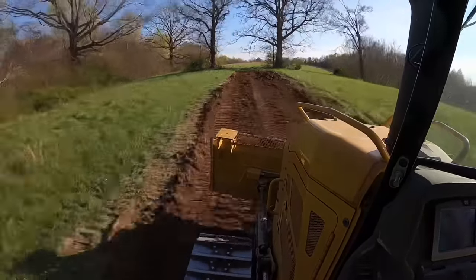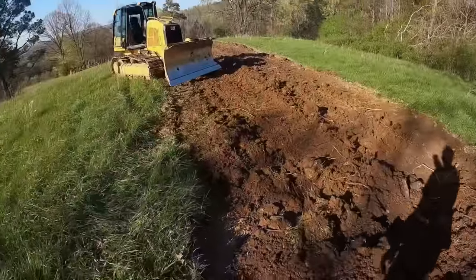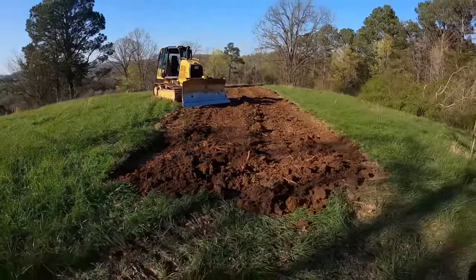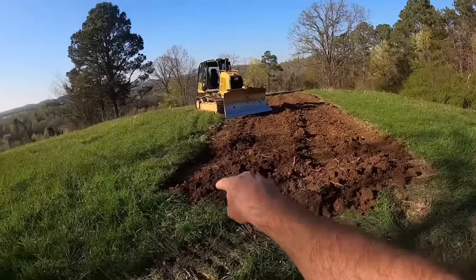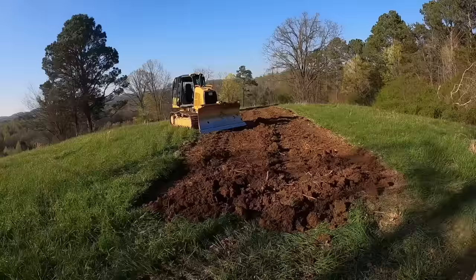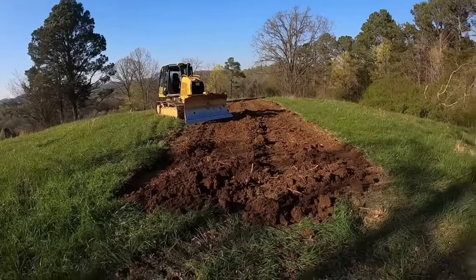A little bit of update now on my mess I made by cutting that road on the wrong property. Now I have topsoil all the way up to that first cut right there when I was going that way. I got a little bit more down there to push up here, and then I'm gonna dress it up and make it look real nice for him.